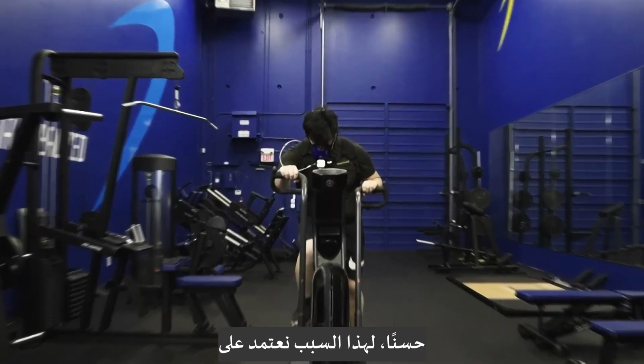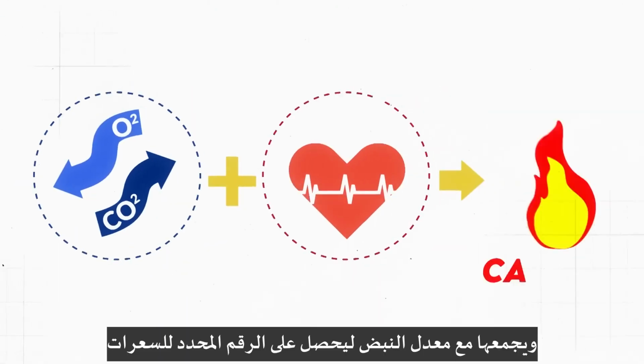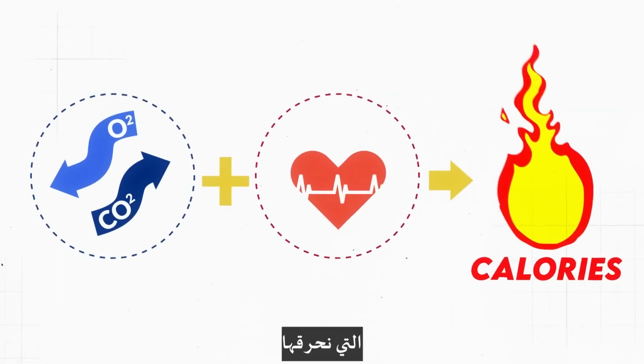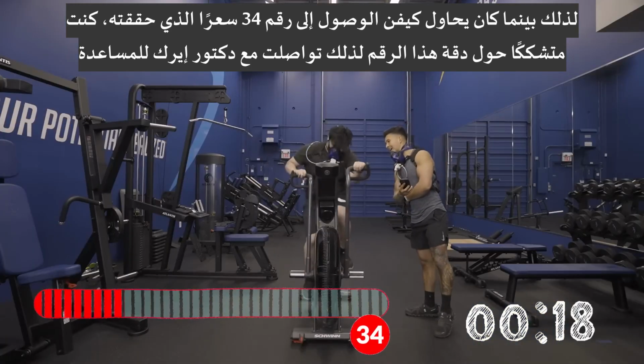Well, that's why we're relying on the Pnoe mask for all of our data. Basically, it measures the amount of oxygen we use and the carbon dioxide released, and it combines this with our heart rate to get the exact number of calories we're burning. So while Kevin was catching up to my 34 calorie total, I was skeptical about the accuracy.